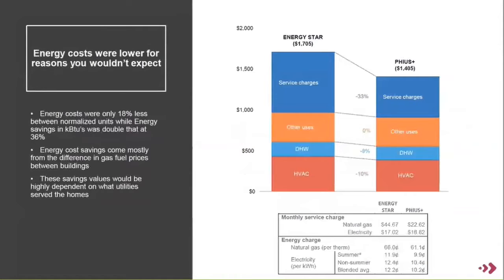When you take into account the 36% energy savings, it's really important to understand how that energy savings actually translates into utility cost savings. And when you compare the two properties, the Phius property has an 18% lower utility bill than the Energy Star property. And the savings really comes from an area that you wouldn't expect. It's actually driven by differences in the gas fuel prices between the buildings. So in Chicago, if you have a gas heated building, you pay a different rate for your therms of natural gas than what you'd pay in an electrically heated building. You can see some of the differences in these rates in the table below the chart.